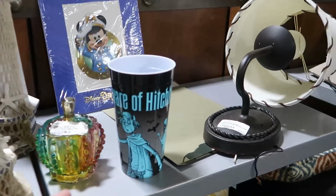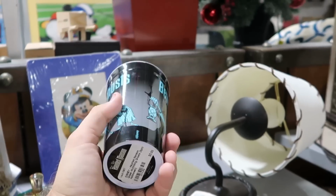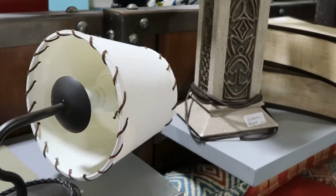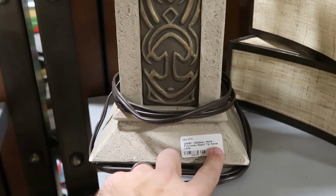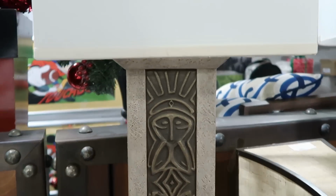And then there's a cup over here with the hitchhiking ghost. So again, you'll find all the retro stuff and some newer stuff here. $5.99 for that one. And they do have yet another lamp right here. This is from the Polynesian Resort, the Tiki Stone lamp. This is so heavy though. $195. Like I said, it comes with the lampshade as well.